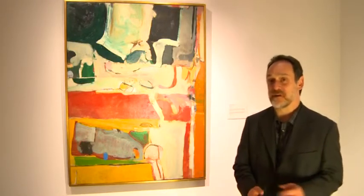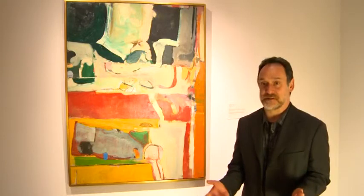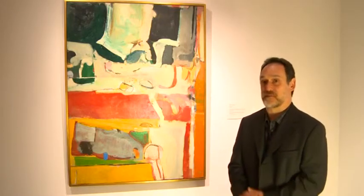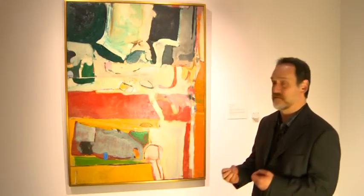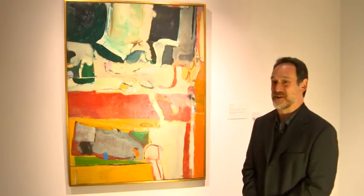We do know that Diebenkorn, more often than not, based his, what we would call pure abstractions, on the observed world. Right? So they're not just coming completely out of his head. It's not completely and pure expression. It's based on something observed. And so we start to think about what individual components might be here. And we start to try and recognize pieces and parts of it.